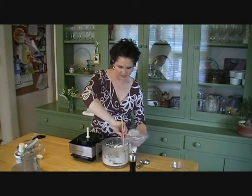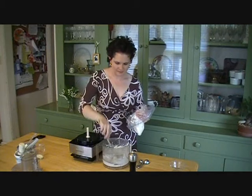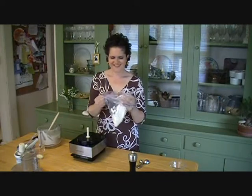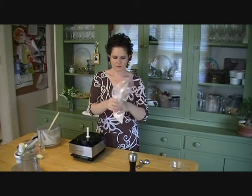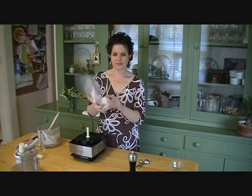And you don't have to spend the time or the money searching around for a piping bag. And you've got it made with El Ziploco. All right. Squeeze everything down into the bottom, and set that aside for a second.